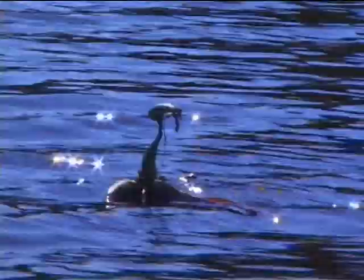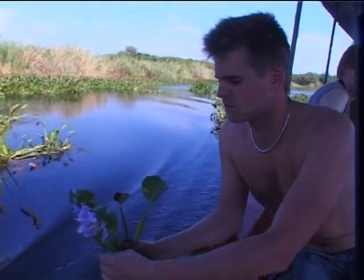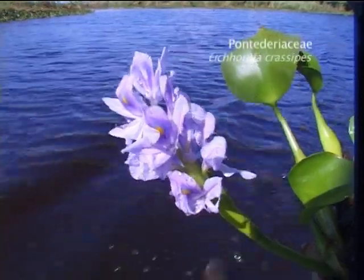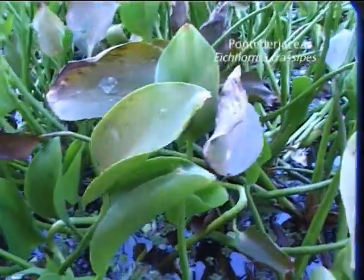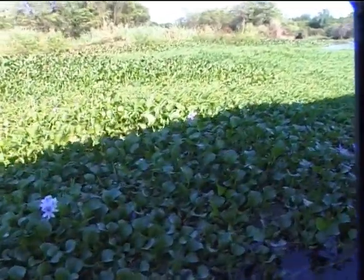The water hyacinth is an invasive species from the Amazon basin of South America. Here we have one of the biggest problems in the tropics, in the tropical waters. Actually, it looks very nice, but it's not. It was introduced in many countries because of its beauty, but if it's not controlled, it will cover lakes and ponds entirely. This impacts water flow, blocks sunlight, and starves the water of oxygen, causing native aquatic plant death and fish kills.